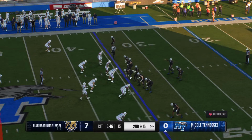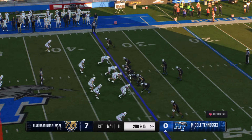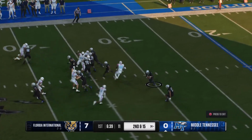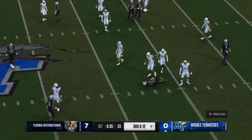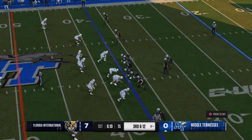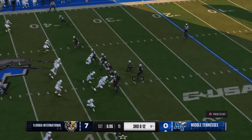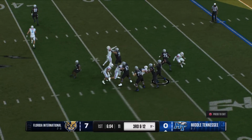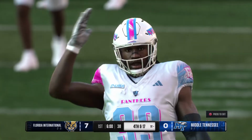They'll try to keep that sack from wrecking this drive here on 2nd and 15. The option look. He'll toss it. Nice, solid form tackle from this sophomore. Now facing a 3rd and long. From the gun, wants to pass. And he can't escape, and down he goes.